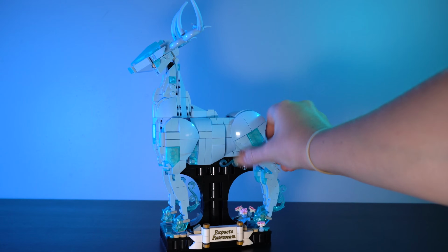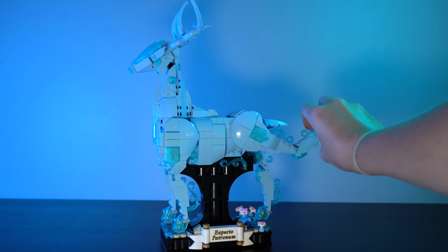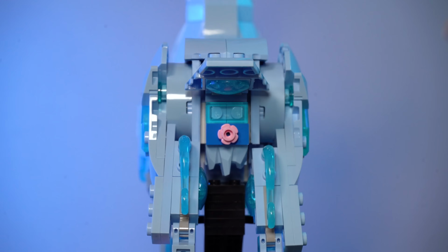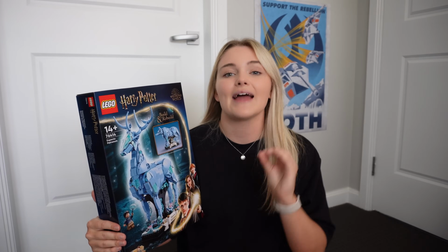You can move all four of the legs around, having knee joints, ankle joints, as well as hinges attaching to the body. There is also a little bit of a tail, which you can flick up and down, which I think is pretty cool. The antlers can rotate slightly, and the entire head can move up and down.